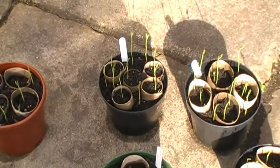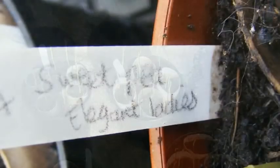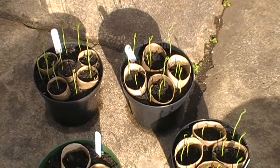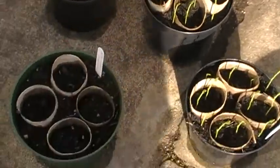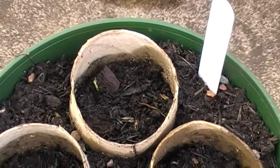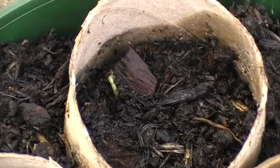In here, these toilet roll holders, the sweet peas are coming up beautifully. Some of these peas are the ones that we've saved from the seeds from last year. This one here doesn't seem to be growing very well, but if we look very carefully, yes, there's something coming through there. Can you see?